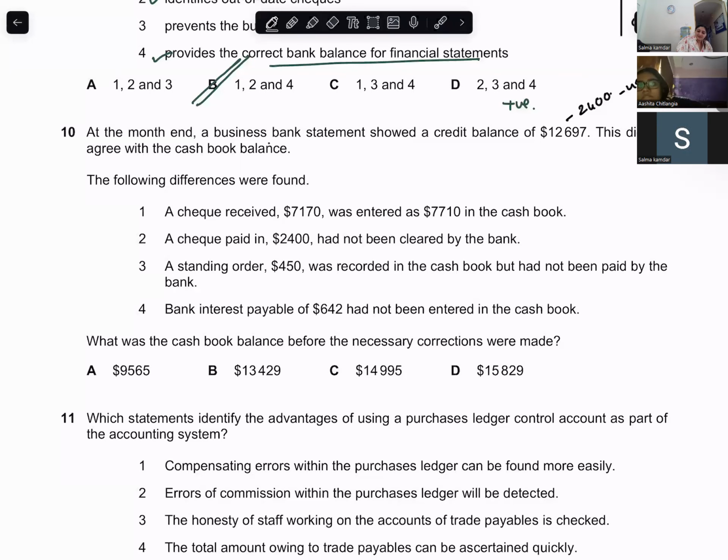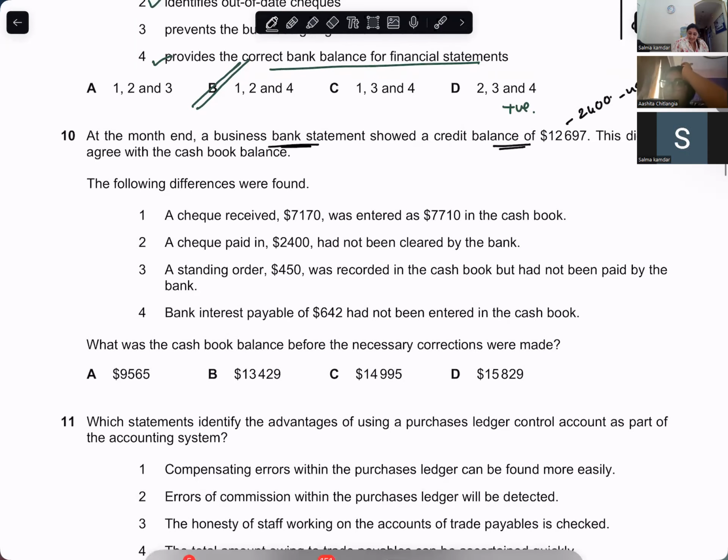Now listen to me. Your business bank statement has a credit balance. In the bank statement, the credit balance is a positive bank balance. Can you please switch on your video? One minute, let me stop my screen share. Okay. So this is a positive bank balance. I need to know my cash book balance before the corrections were made. Are you with me?